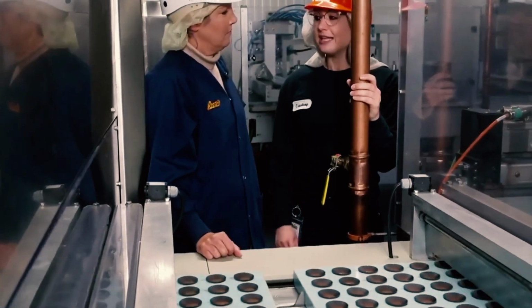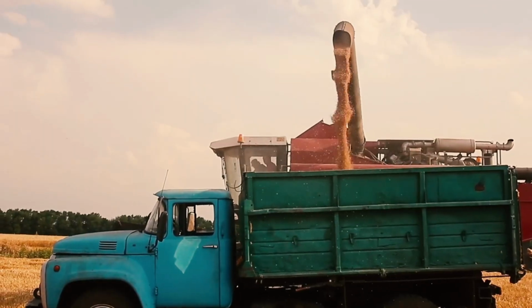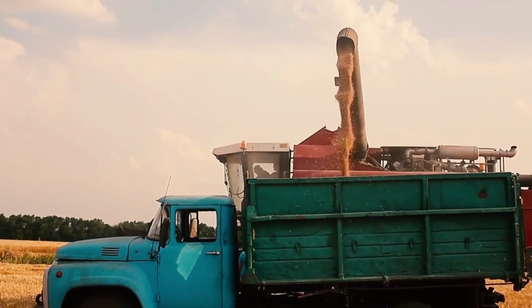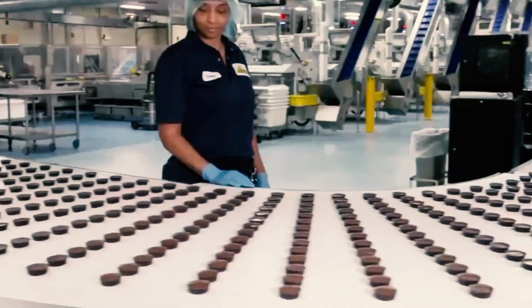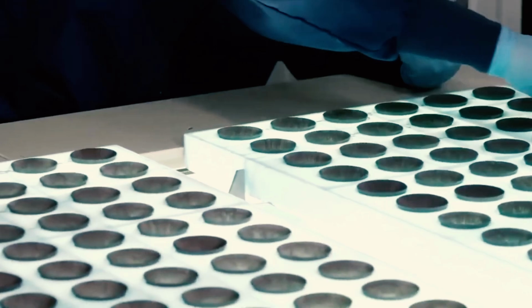As we approach the first stage of production, anticipation builds. Trucks laden with carefully selected peanuts arrive at the factory gates, ready to begin their transformation. But before they can become part of a Reese's cup, they face one more crucial step.